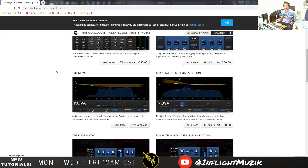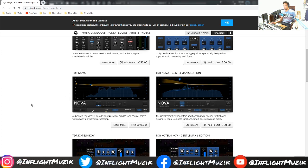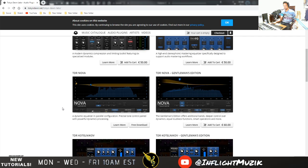First one that I want to point out is TDR Nova, and this is a dynamic EQ. I don't know any other company that's giving out a free dynamic EQ. Dynamic EQs are really popular nowadays. The way that I use them, I'm usually only using a couple bands, 2 or 3 bands here or there. This offers 4 different EQ bands that you can use at once. So for me, this is plenty for a dynamic EQ, where you're just trying to tame a certain sound within specific frequencies. This works really well.